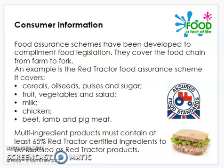There are food assurance schemes that have been developed by legislation just to make sure that you know everything you can about your food. So you might see a red tractor.